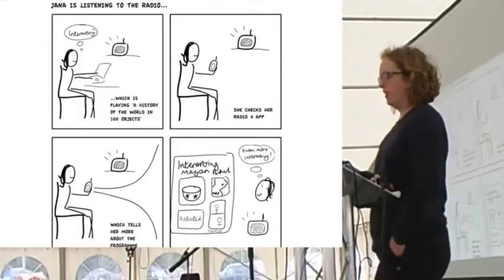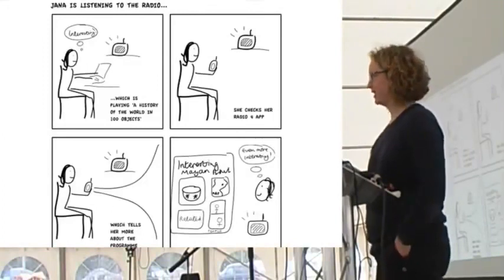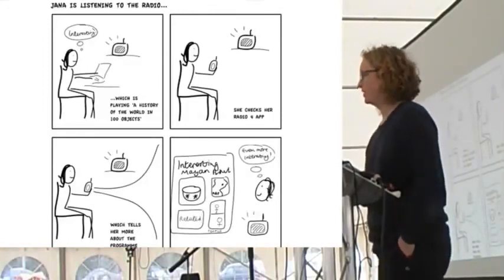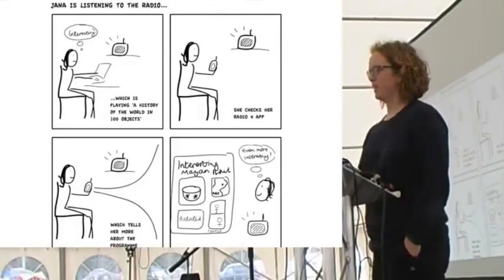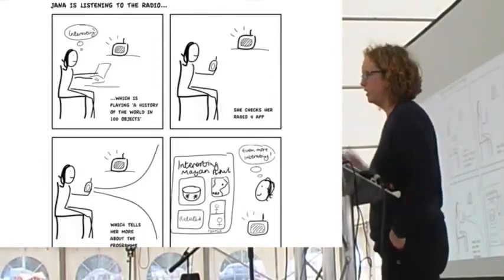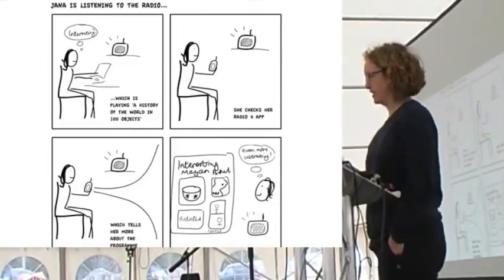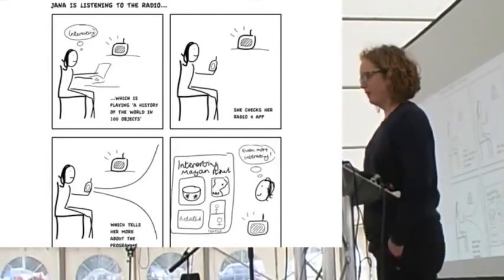So the problem there, though, is that these scenarios don't test it against what people would actually do. What they do is express your desire that people use the technology in this particular way. So in this case, we were working on a synchronization technology. We thought it was a great idea. Here's an example of why you might use it. But actually, maybe you wouldn't.